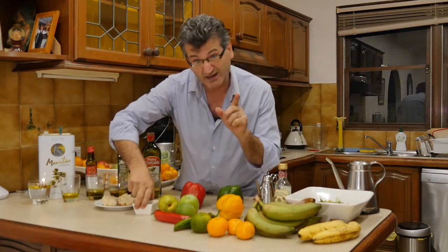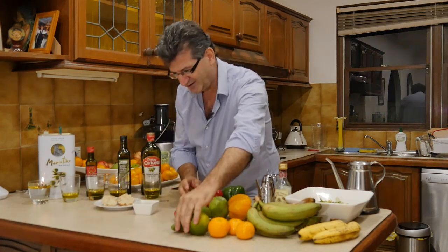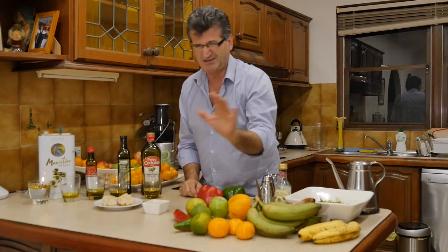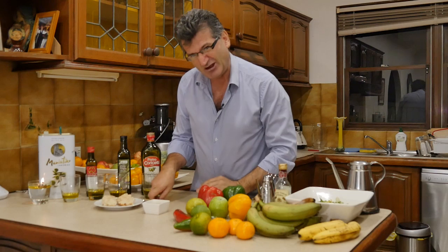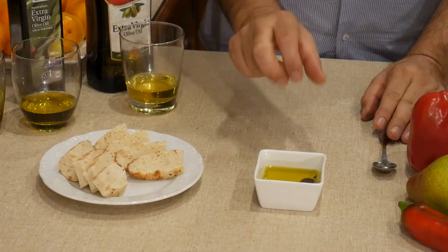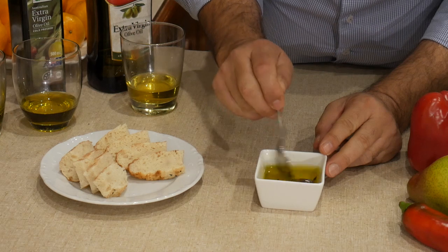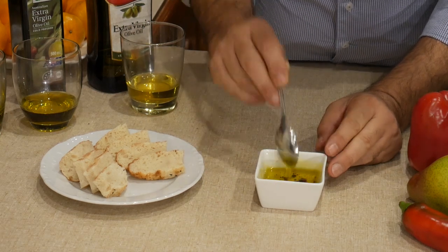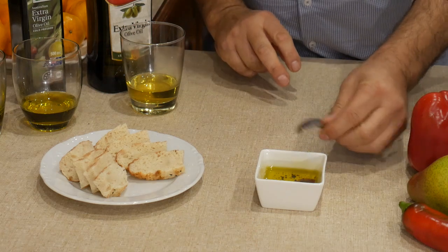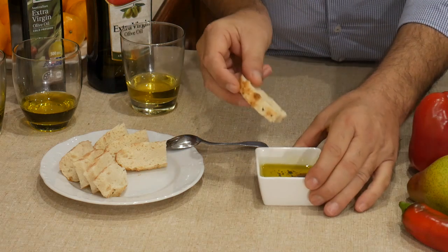When you find that extra virgin olive oil, I think that we should forget that name because there's a lot of fraud around it. Now, here, just use a little bit of balsamic vinegar, look at that, and a little bit of olive oil, and guess what? This is the best you can have.